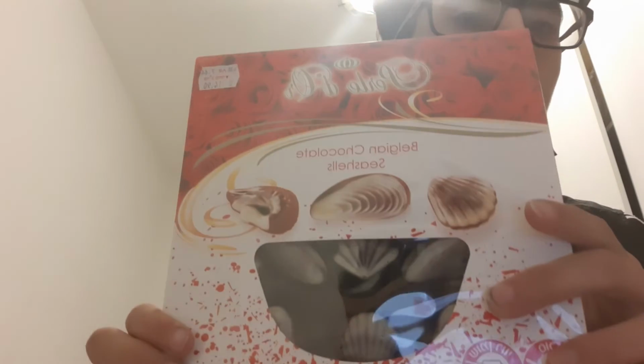And today I brought right here chocolates, bonbons from Belgian chocolate here. This is all one pack from Belgium, I think. Belgian chocolate seashells.